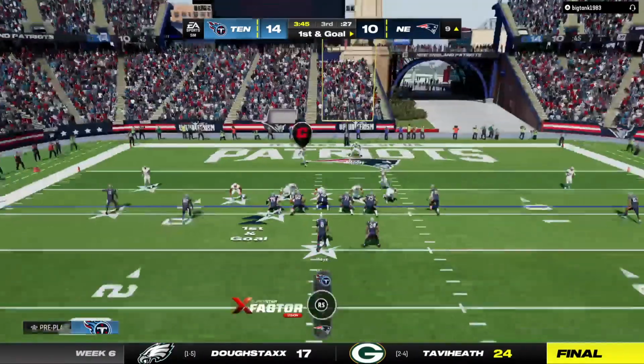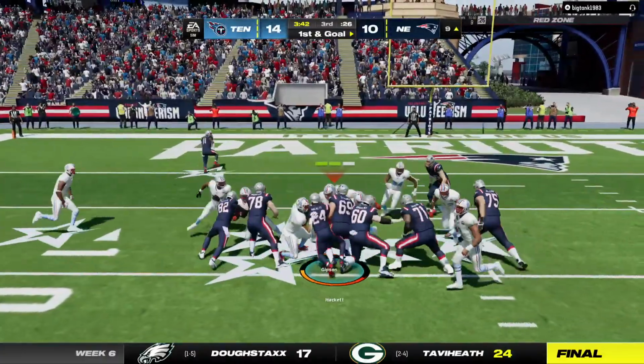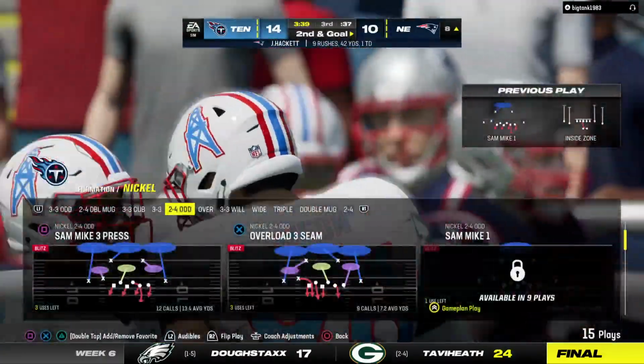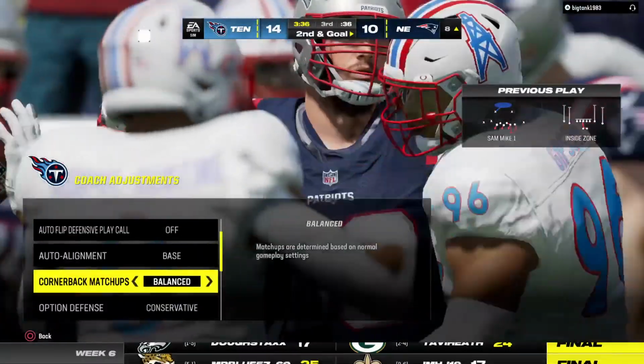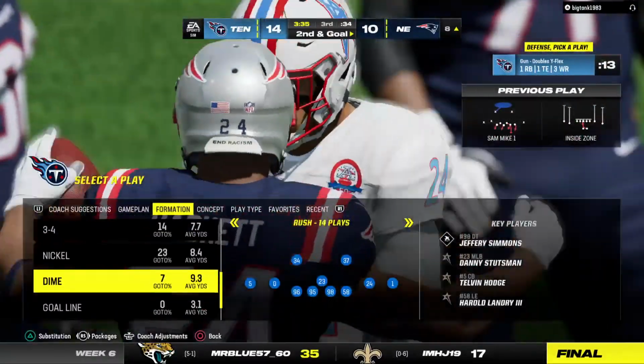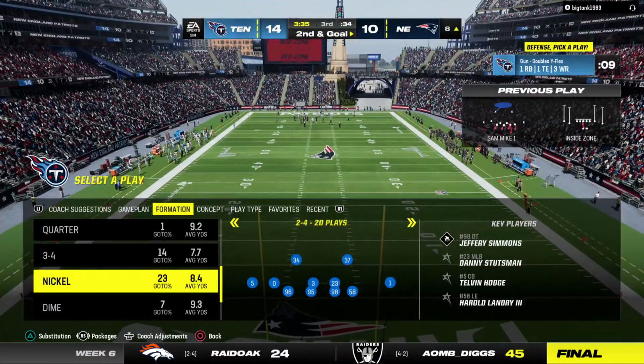Looking to speed things up here, going with some tempo. They'll try and run for it on first and goal. Only about a yard there as he takes it from the 9 to the 8. The yards may start getting a little tougher to come by down here near the goal line. That's good work defensively there on first down, holding them to a short gain.